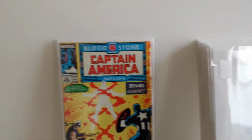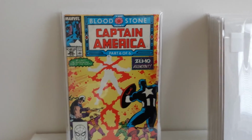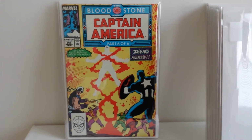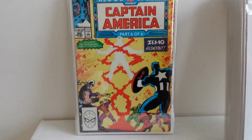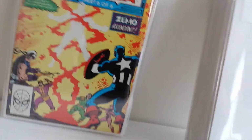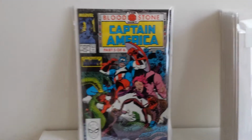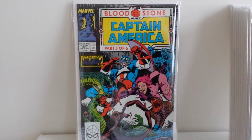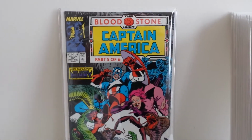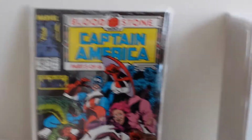Got this book. They're out of order, but I needed part 5 and 6 of the Bloodstone Hunt, of course. And this shop had them for, I think, $3 or $4 apiece, so I grabbed them. This is part 6. And one of these is the first appearance of Crossbones. That's why they usually go for a little more, and that's why I needed to get them. I'm not sure if 5's his first cameo and 6's his first full or what. But I got both of these for like $3 or $4. Bloodstone Part 5, Cap 361. So, happy to get those out of the way.